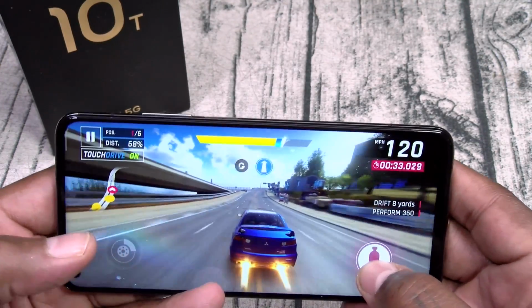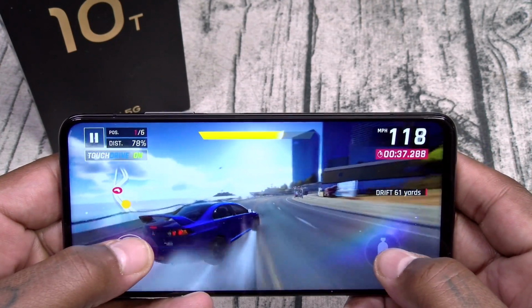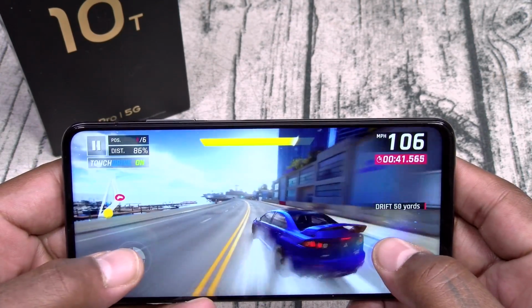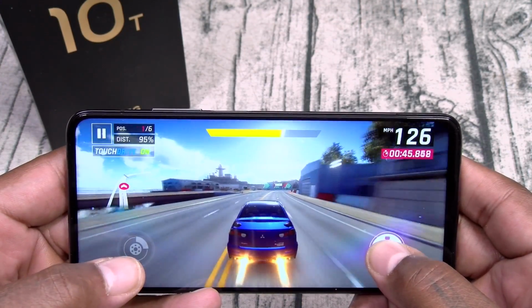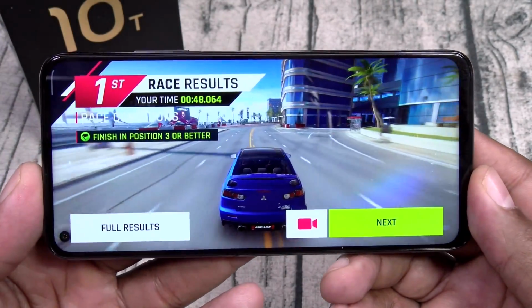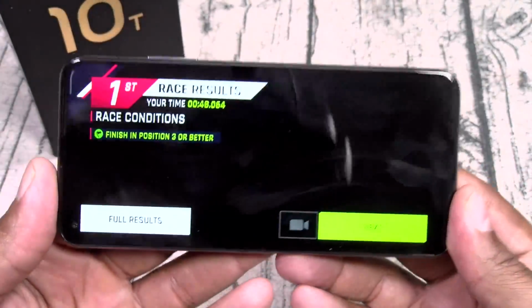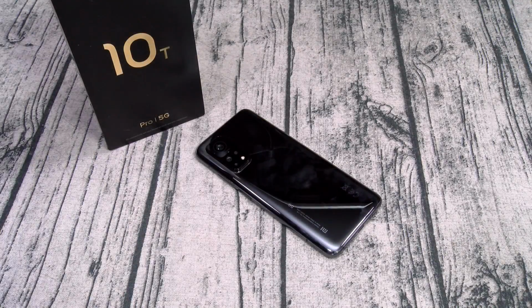Little 360 to the nitro. Let's go. Little drift action. Here we go. Extra nitro. Oh! 360 to the end. You get where I'm going with this. No lag at all. 144 hertz refresh rate. This is pretty sick. All right, so now let's do the RDA test.